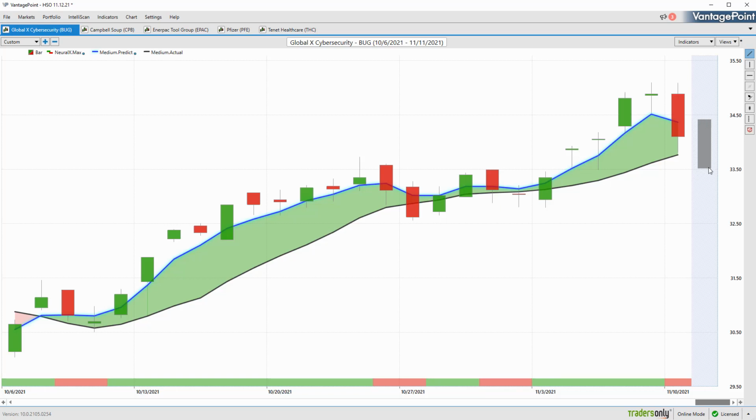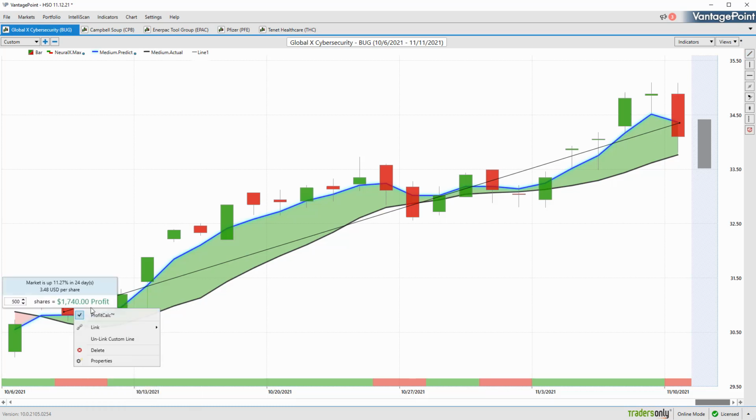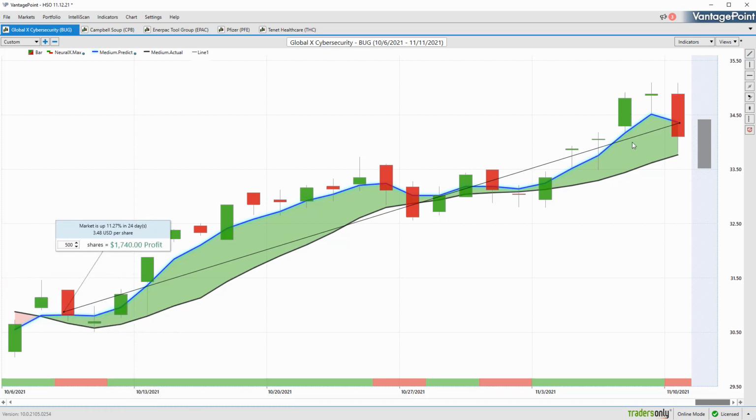So we get that move lower yesterday here. You see your predicted range trading lower. And so you can make those trade adjustments on how you want to deal with that or try to get lower prices. But very clearly, the blue line is still above the black line, and there's still quite a bit of strength in many of these markets. But if things shift, the forecast will shift as well.